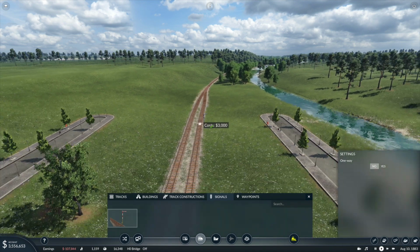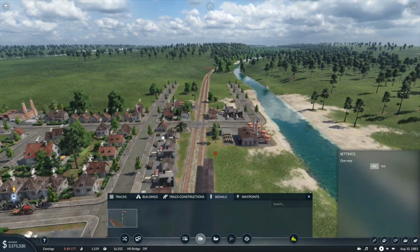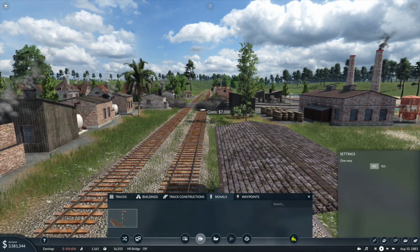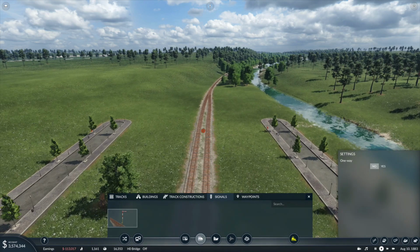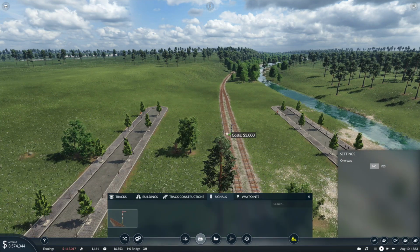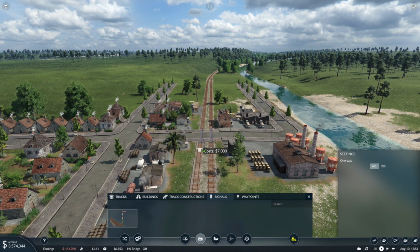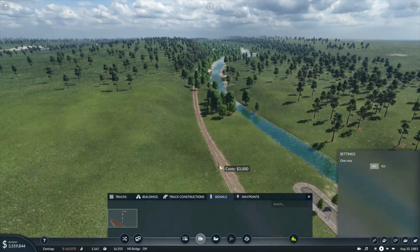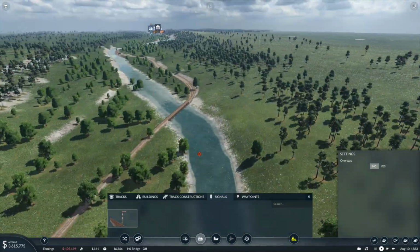So I want this to be a two-way signal here, and one just before the junction there. And I would like this probably just before the junction as well, or just before the crossing, just to protect that crossing. I don't want trains stuck and sitting across it.